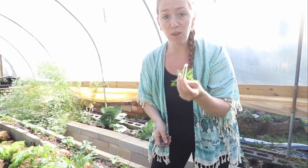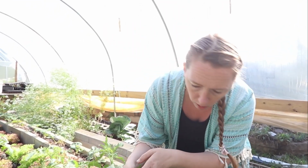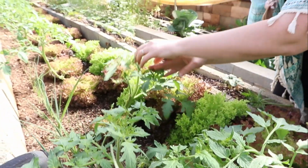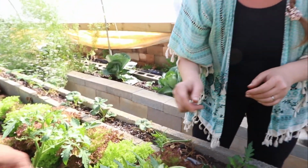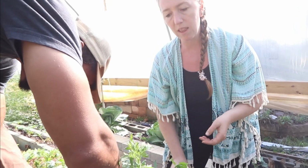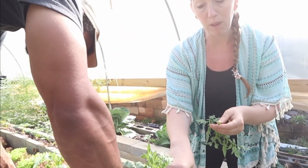Ideally, you want to find your suckers before they get this big. Let's see if I can find a smaller one for you. I just did these the other day, but I don't see a smaller one. But ideally, you can just take them and knock them off with your fingers. But once they get this big, you really want to cut them to make sure you don't damage your plant.